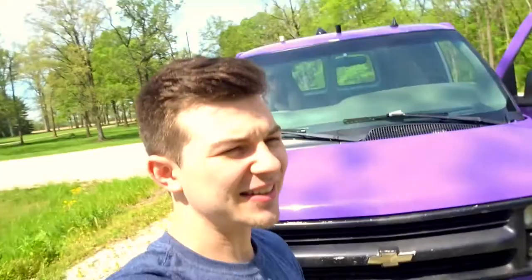For your first picture of how purple it is and the big old thing, this is my Chevy Express 2500 cargo van with Jordan right there, and nice and long. 2001. Only got 116,000 miles on it. Got it for a steal. Thank you to my fellow guy named John in West Lafayette who sold it to me. I appreciate it a lot.